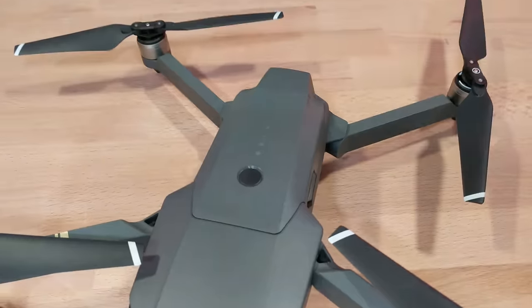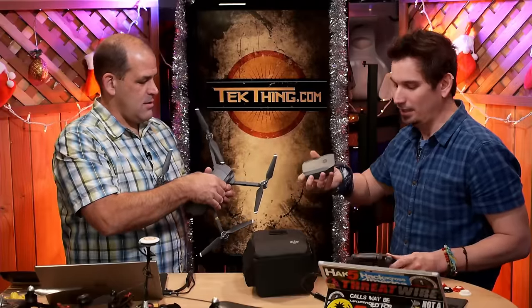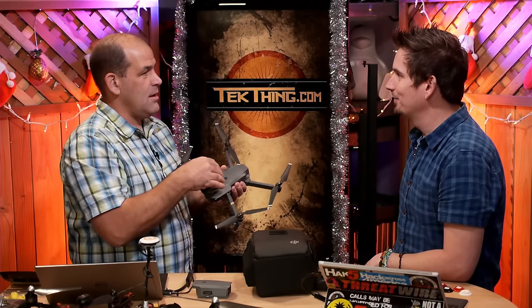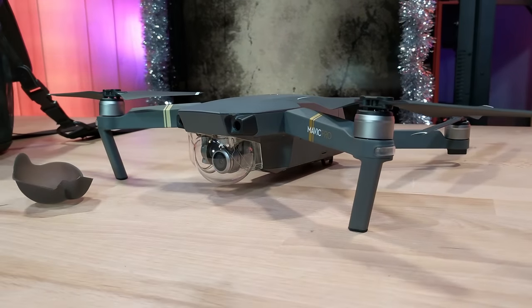Right, and the replacement batteries are inexpensive. So I highly recommend, if you're even going to consider any drone for that matter, one battery is just enough to tease you and get you upset after your first flight, where you've gotten a good view of the landscape and now know what kind of fun you want to have.